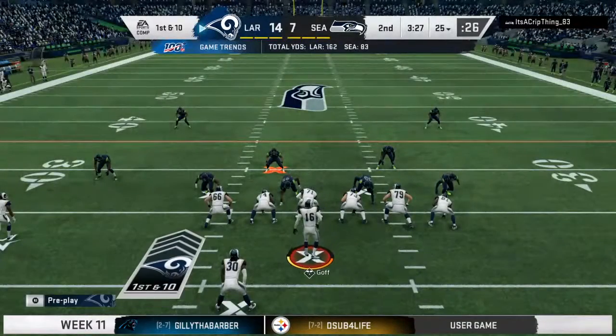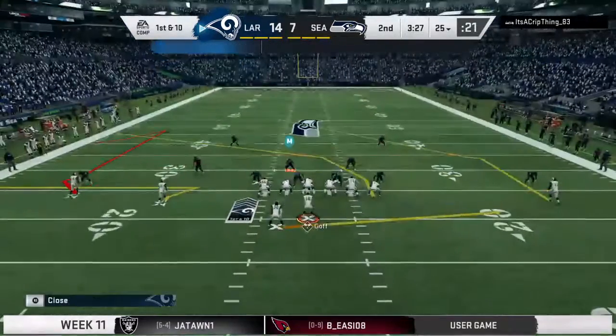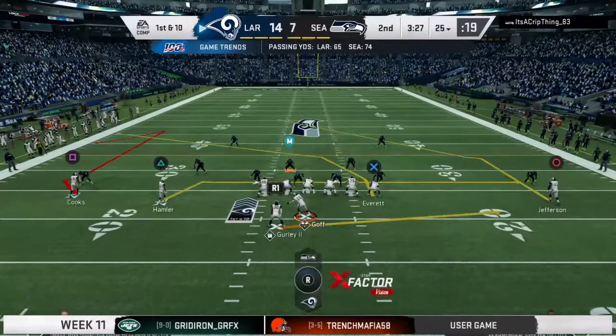Set to begin their next drive, the Rams offense at the line. It's our time. He's coming. He sees. Listen.